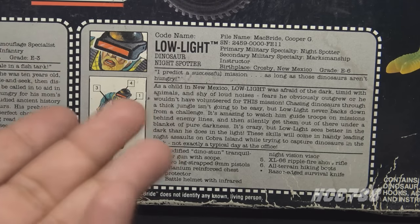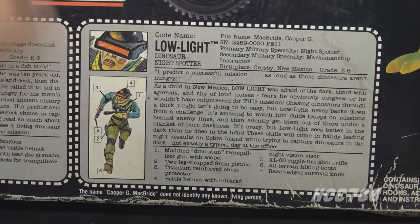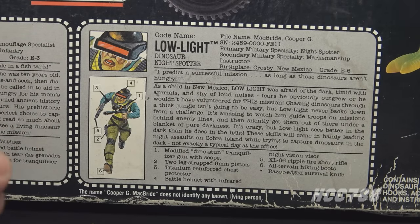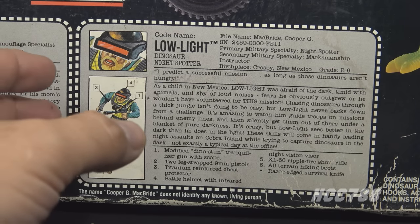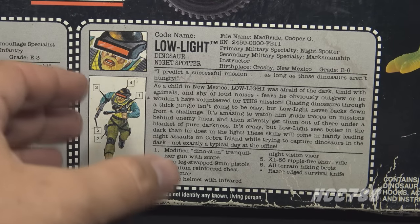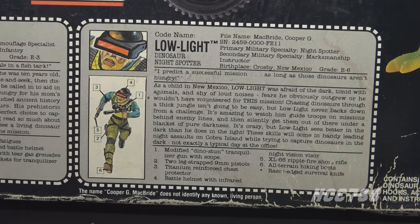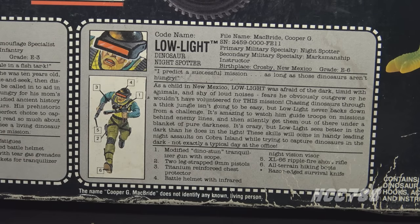Well, he's wearing night vision goggles, so he'd better see pretty well in the dark. If he can't, then they are defective and you gotta return those to Amazon. "These skills will come in handy leading night assaults on Cobra Island while trying to capture dinosaurs in the dark. Not exactly a typical day at the office." If he's going to infiltrate Cobra Island at night, he probably shouldn't wear bright yellow.